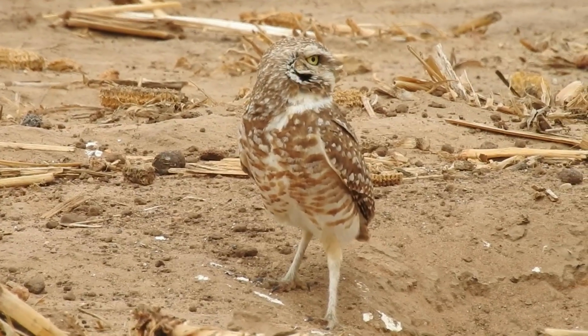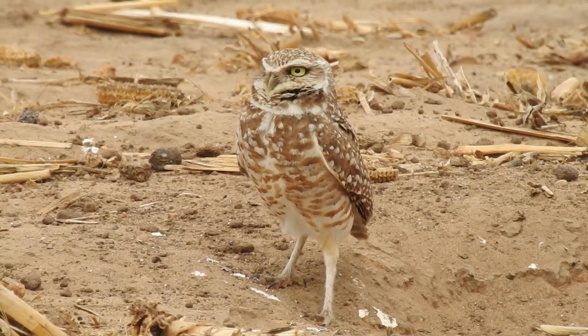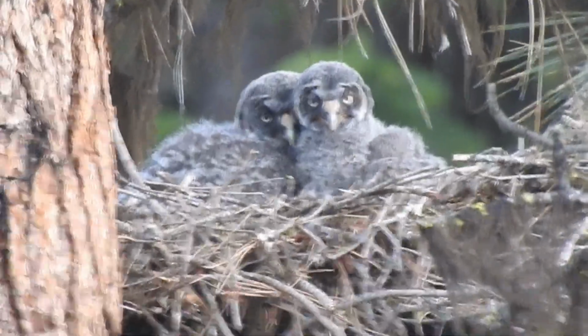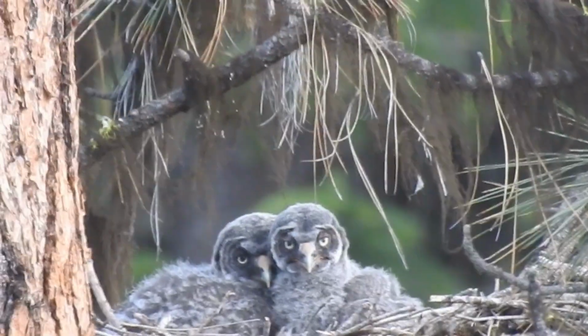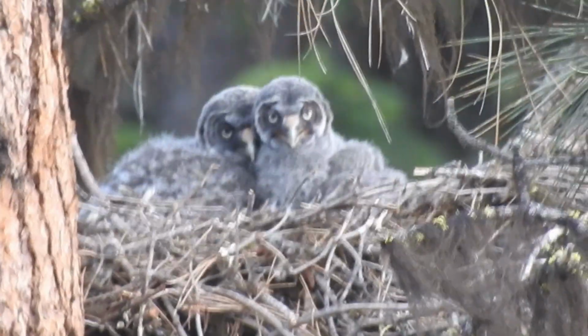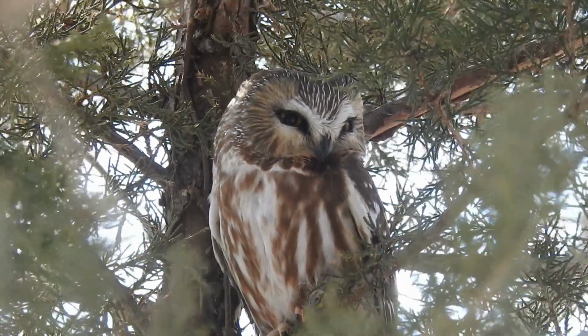Okay, now that we know that most owls sleep during the day, we can get into more detail about owl slumber. So, how do owls sleep? When an owl is ready to snooze, does it tuck itself into a bed of pine needles and shut its eyes? Well, not exactly. You see, most owl sleep is pretty unexciting.